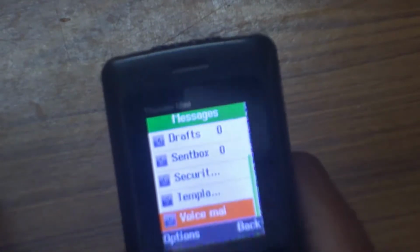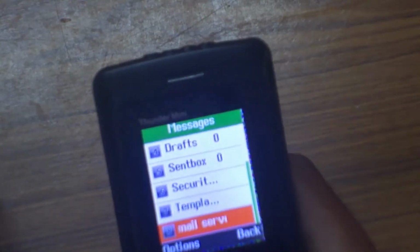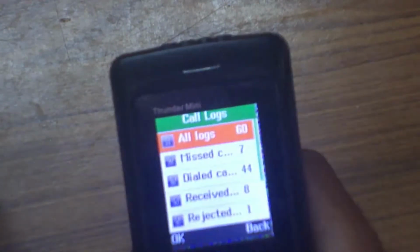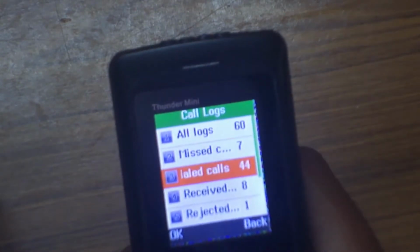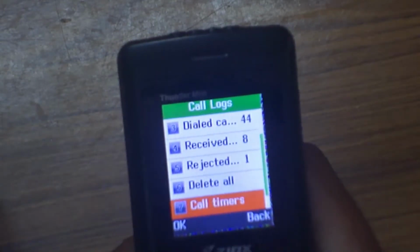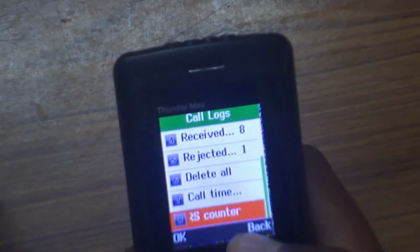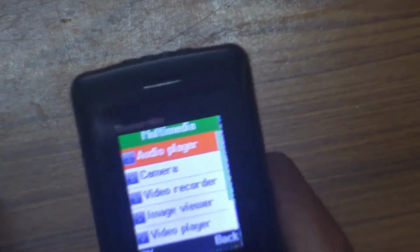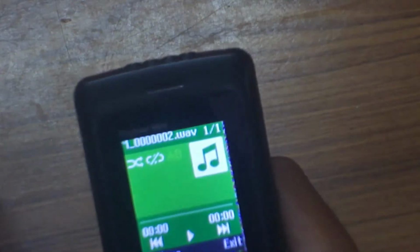And you can see there is also a voicemail server, and the templates also, so you can send these also. And these are the call records: all logs, missed calls, dialed calls, received and rejected, and you can delete all the records also. There are call timers also, GPRS counter also, and this is the multimedia folder, where you can find the audio player, so you can see.